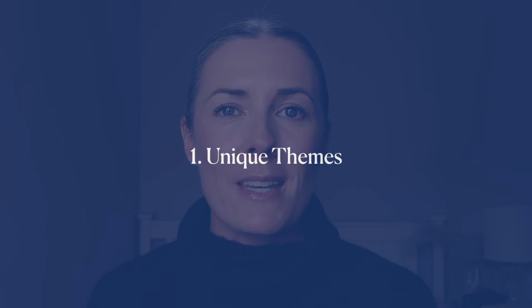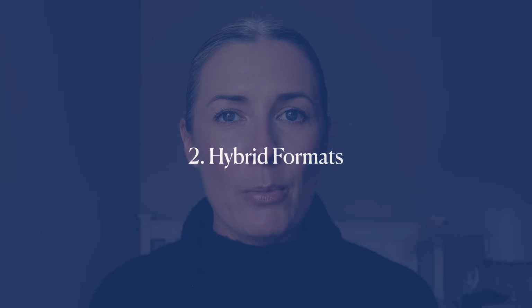Number one, unique themes. Most maze books are fairly generic, but what if yours told a small story? For example, a space adventure where each maze is a different planet, or a rescue the puppy maze. Connecting the puzzles through a theme adds that narrative value, and it helps to keep the kids engaged. Number two, hybrid formats. You can combine your maze puzzles with coloring pages, riddles or jokes, or connect the dot challenges. And a book that mixes two types of activities can appeal to a wider audience.